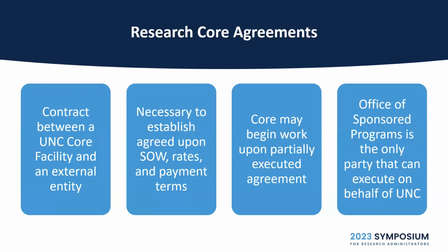The important part to note here, though, is that the core facility may begin work with a partially executed agreement. As long as the external customer has signed the agreement, the core facility can go ahead and begin work. You don't have to wait for UNC to execute the agreement.